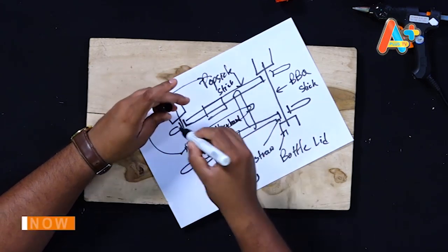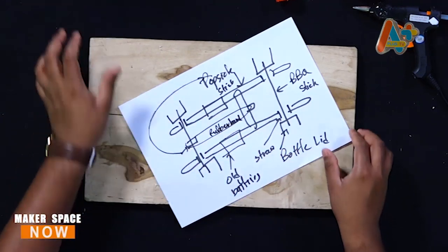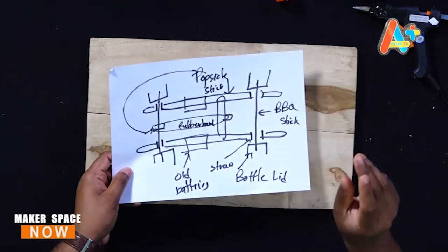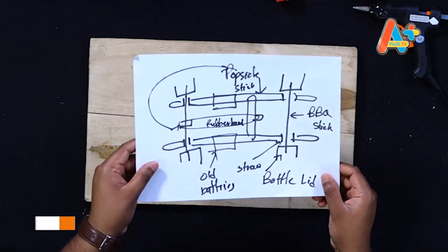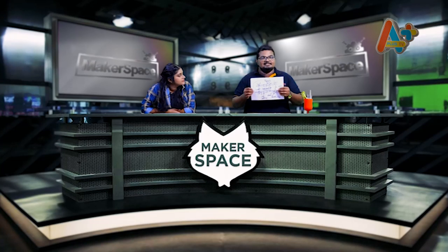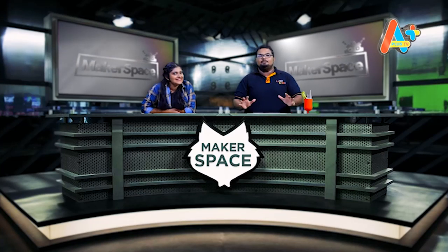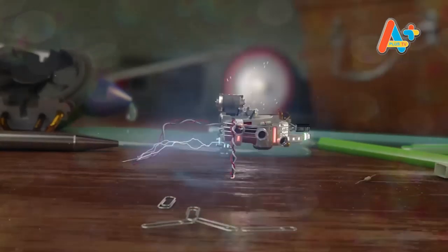So our little friends at home can also do a simple design like this. My one is a little bit messy, but our little friends can design and draw much better. So do the design, and the next step is going to be very exciting, where Ranu and I are going to build the car with you guys.